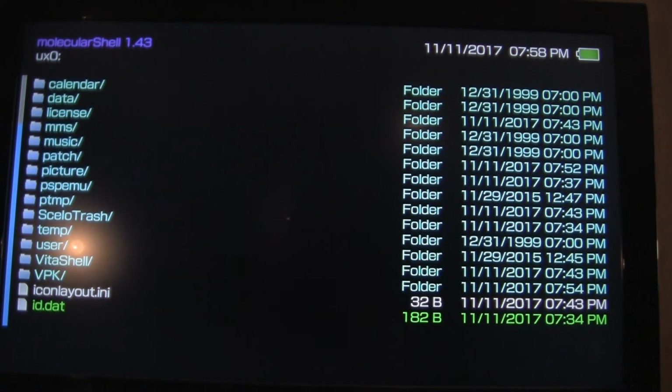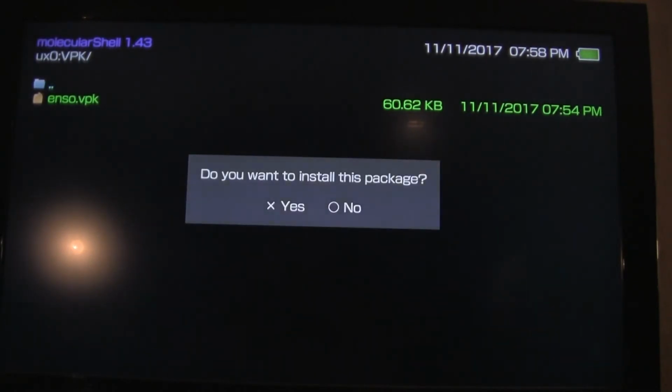We're going to go all the way to the bottom, and there is our file, VPK. I'm going to select it, and it's going to say Enzo. We're going to highlight that and hit the X button. Oh, sorry. There you go. It says, do you want to install this package?